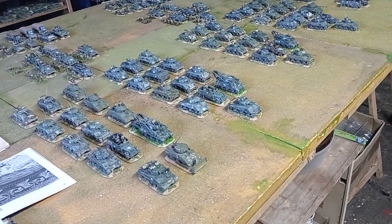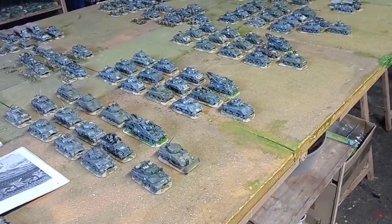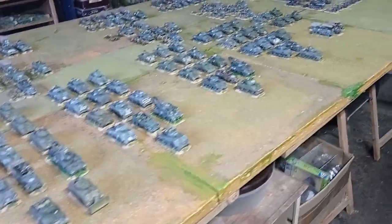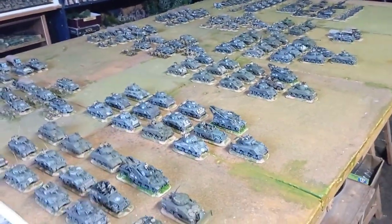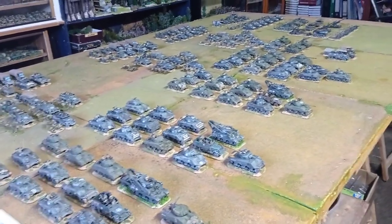The heavy armor divisions had four Sherman tank battalions and one light tank battalion, while the light armor divisions had three Sherman tank battalions, but inside each of those battalions was a company of Stuarts, light tanks. So let's see what we have here.